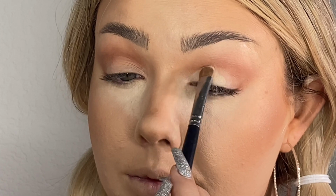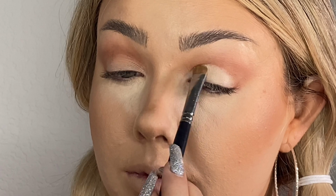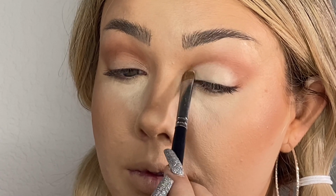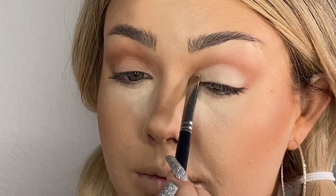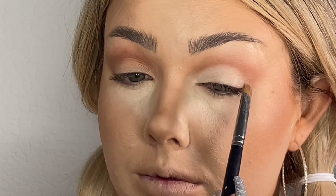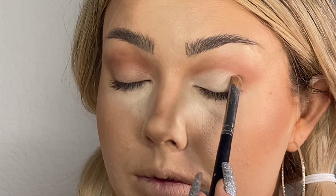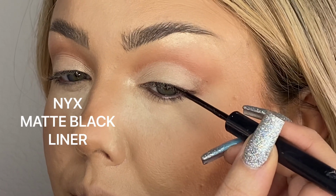Next, I'm taking this off-white matte shadow from the Carly Bible palette. I love this color. It's definitely my most used in that palette. I'm only putting this all over. Damn, yo girl can't talk, LOL. So I'm not putting this into the crease or anything, and I'm also not blending it too much. I kind of just want to leave my shadows just like this.